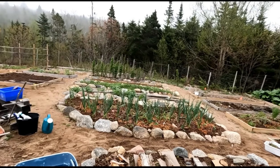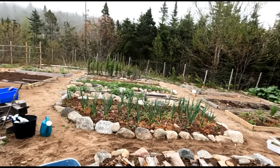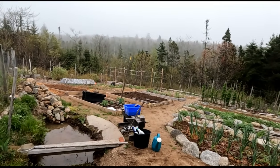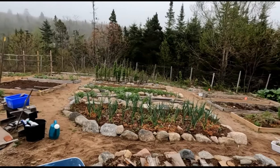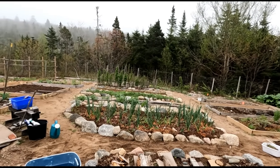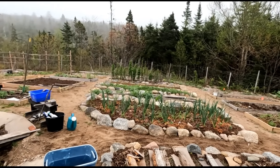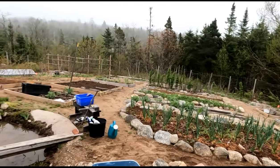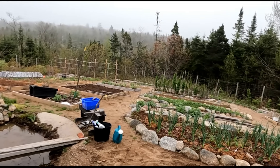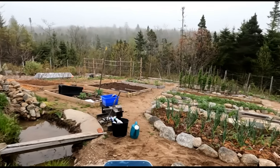I mean, most of the things in my garden are vegetables, but I do have a fair amount of fruits and berries, and I thought I'd talk about organizing a garden such that it's ideally set up to incorporate fruits and berries. I just thought I'd talk about having a lot of fruits and berries in your garden, and how I've gone about doing it, bearing in mind my situation is unique.